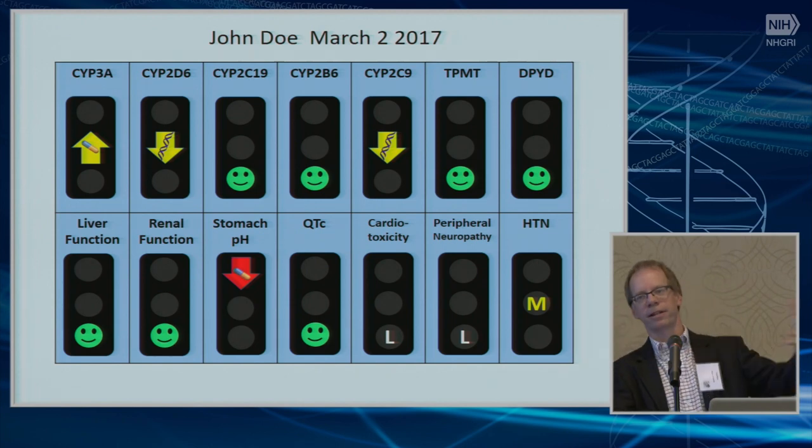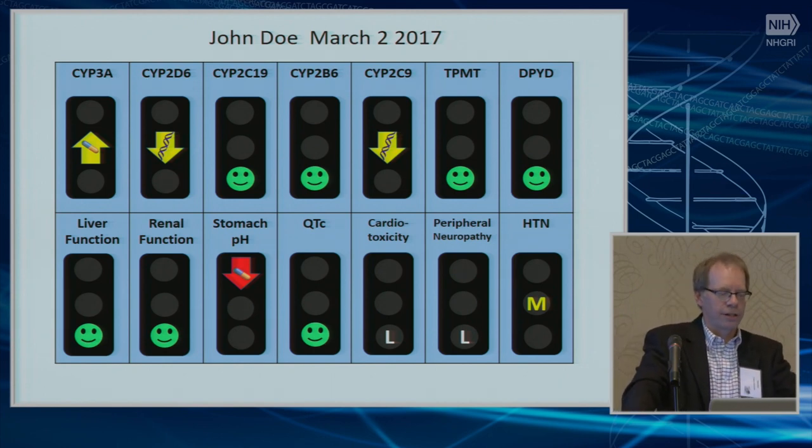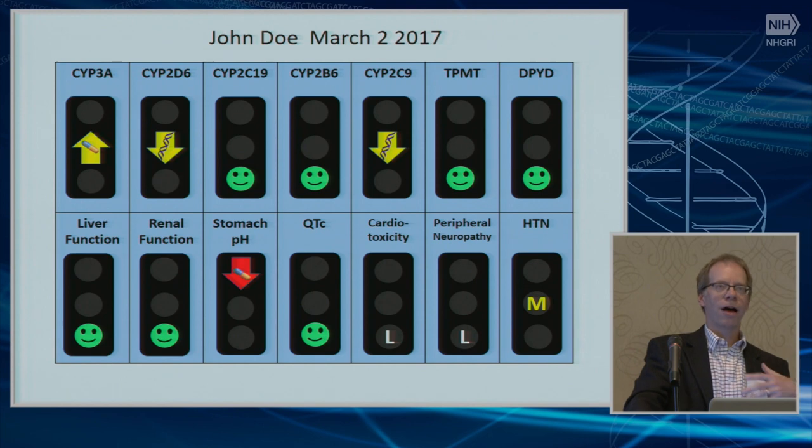So rather than just give them a text file that says they're, you know, 2C19 star 2 and star 6 and 7 and whatever they were, of which I was pretty certain the physicians or the providers would not really know what to do with, I started making a slide like this that would say, okay, how can I summarize the genotype data so the physicians or the providers can actually look at it?